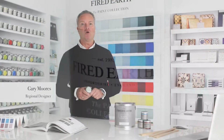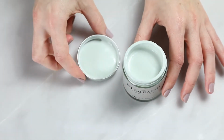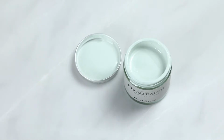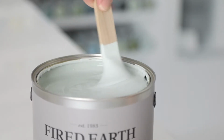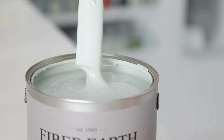Like the pale green opals found in the Balkans, this tint has a watery quality, combining light pearl with the limpid ashen green, a refined, delicate colour with a hint of complexity. Available in a variety of finishes, including matte emulsion, eggshell, and exterior masonry.